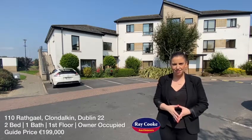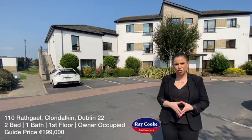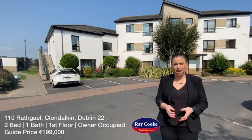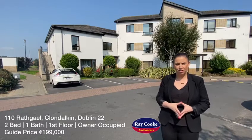Another fantastic new listing today for the Clondalkin office. I'm here in the Rathgeal development. Today we have a two-bed first floor apartment coming to the market. This one's owner occupied, in pristine condition, having recently gone under some renovation.